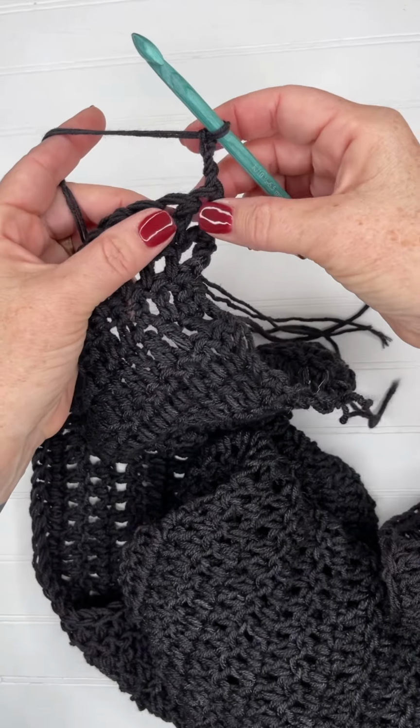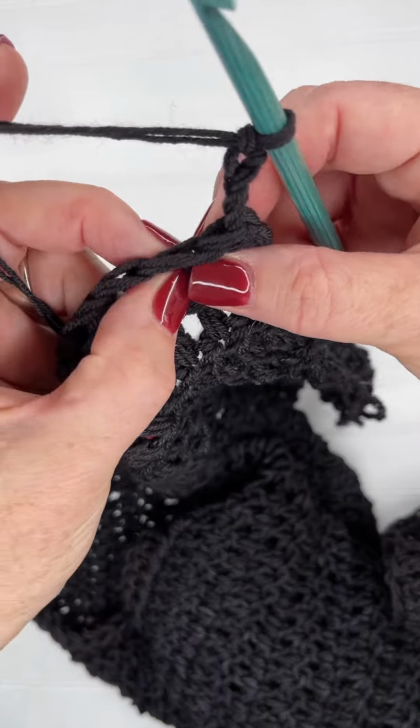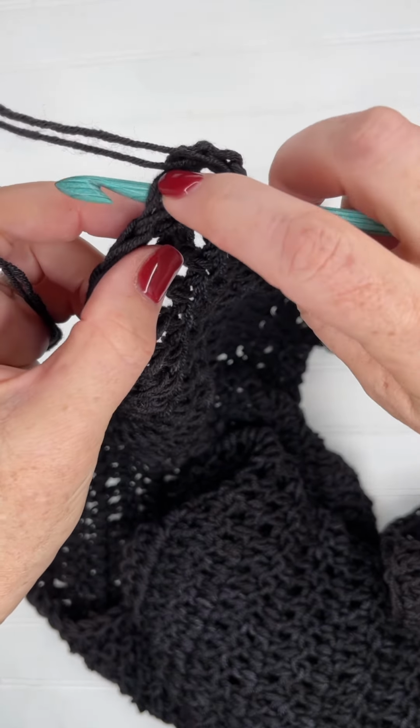Okay, so now that we're at the height, we can start working our double crochets. So again, with the black, this is going to be a little bit difficult. We're going to be working under both loops of the stitch.